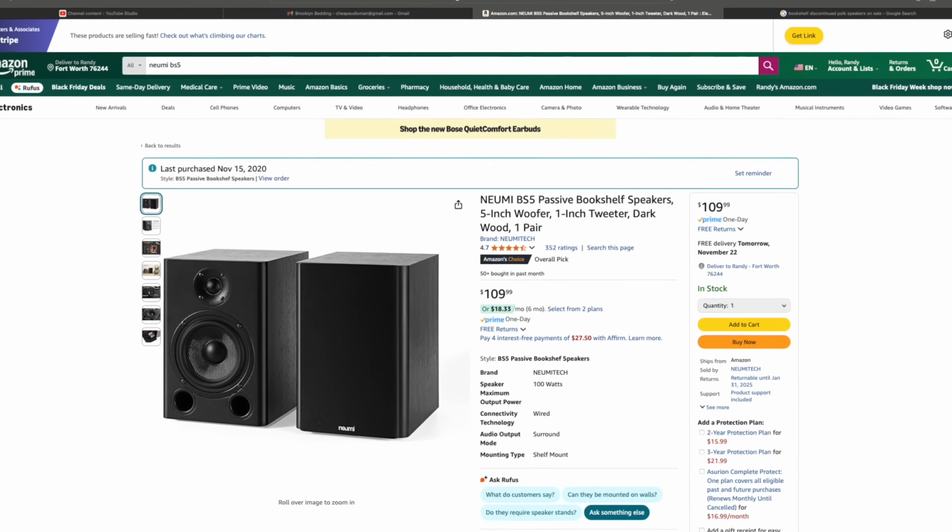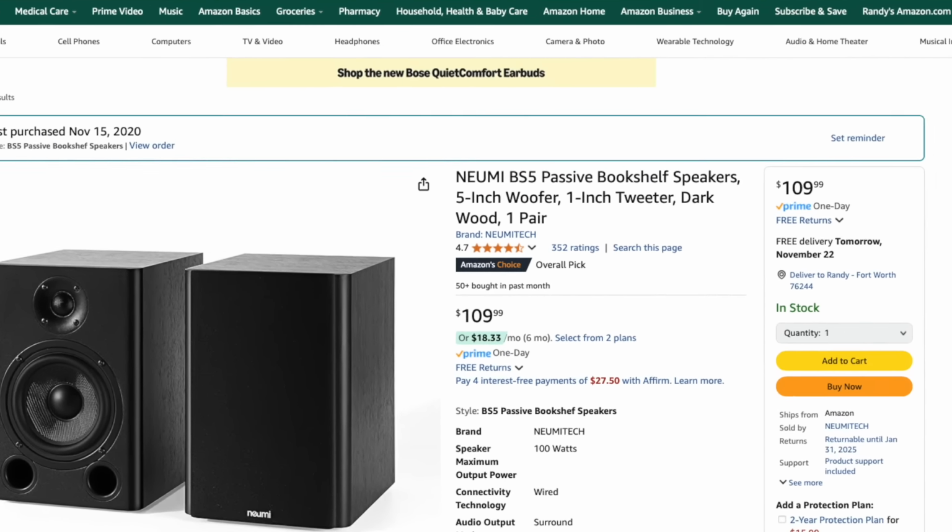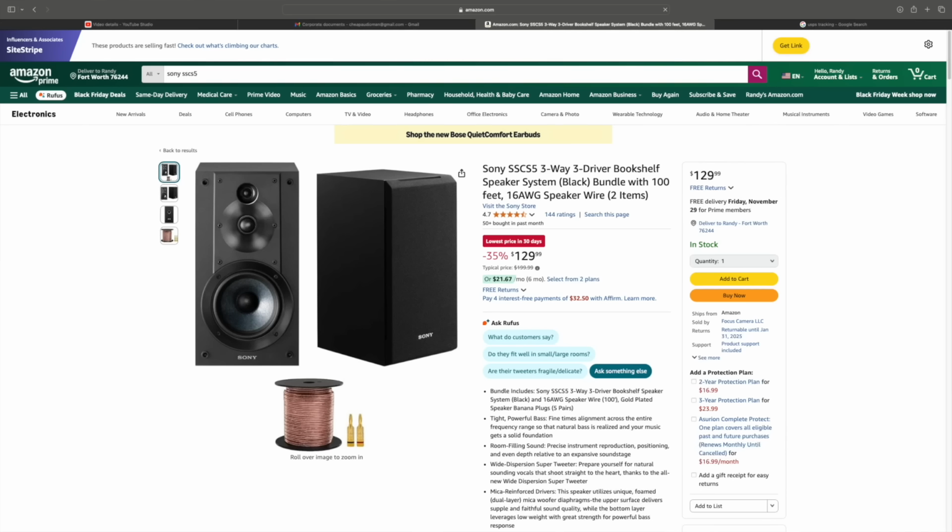Because at the beginning of the channel, I didn't have any money, so every time I reviewed something, I had to sell it. Anyway, well regarded. Check out the reviews on Amazon. It's a great speaker. It's small, but it's fairly easy to drive for the size, and it sounds great. Very neutral speaker.